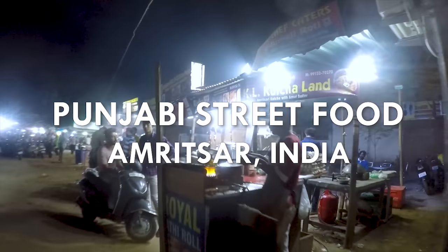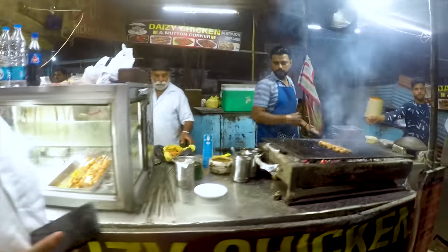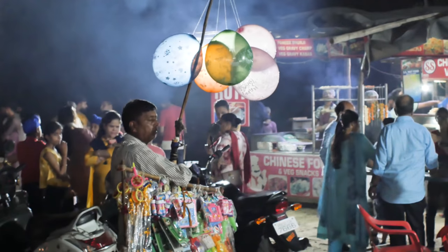Welcome to Amritsar's Street Food Night Market. Don't miss this epic journey through some of the Punjab's greatest street foods.